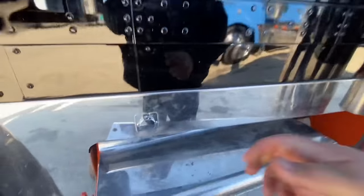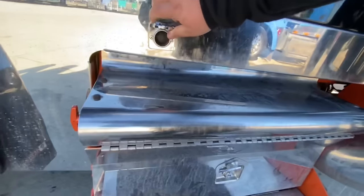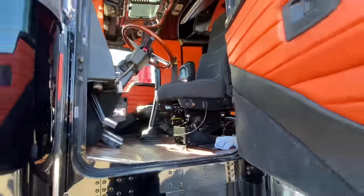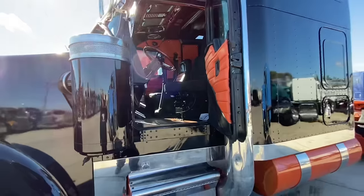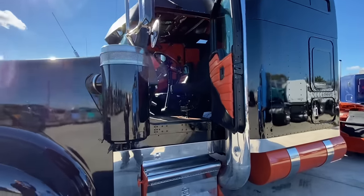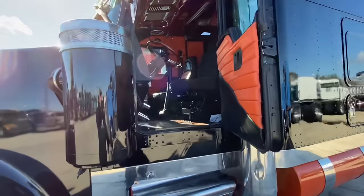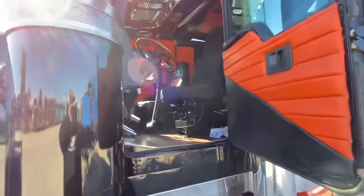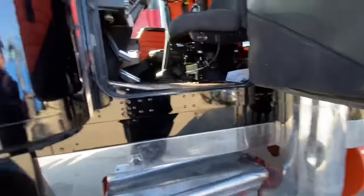I think I figured it out. Sneaky. Right here. The little button right there. Look at that. That's how you do it. That is awesome. That is really cool. Look at that. That's a pretty good workmanship right there. It looks pretty neat.